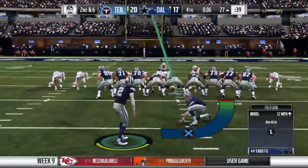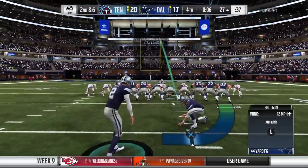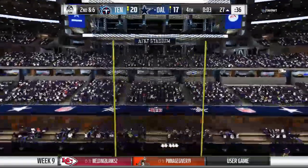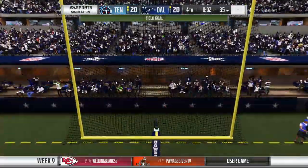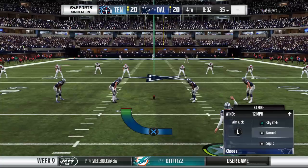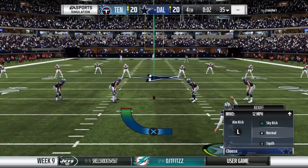So here we go. Maybe the biggest kick of the game forthcoming. This to potentially send us to overtime. And this one is right through. And they will tie this game here in the final seconds. So a money kick there in the final seconds.